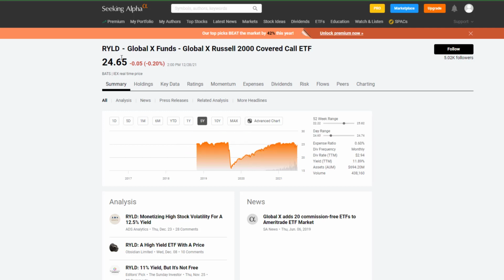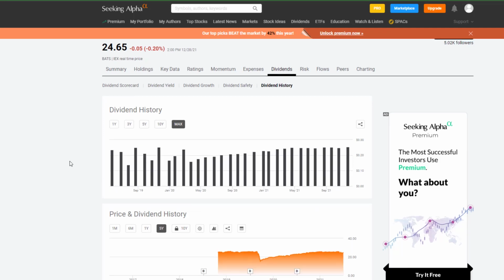So if you want to invest in RYLD, if you want those dividends and you're not looking for a growth fund, you're looking just for dividend payouts, let's say you have $100,000 or $1 million and you just want that dividend payout, QYLD, RYLD might be the funds you want to go for. So let's check out their dividend payments over here.